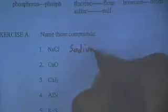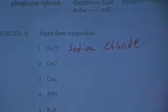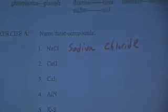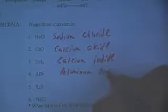This one's going to be sodium chloride. By the way, you guys chime in, right? Holler out, and if something ain't right, we'll stop. I'll get to the board and we'll discuss it. Calcium oxide. Aluminum nitride. Yes, ma'am, that is an L there for aluminum. That's a typo. All right.